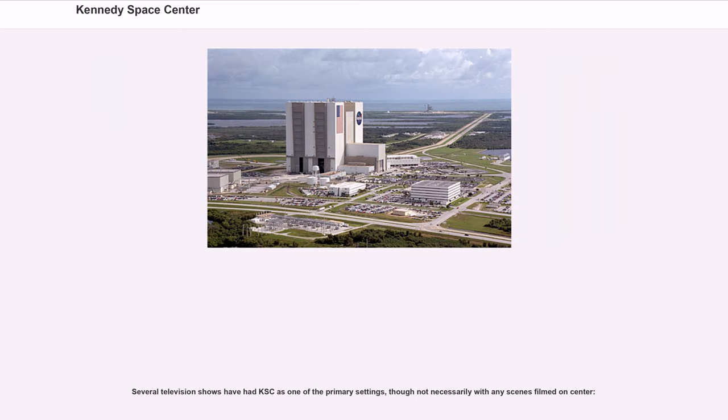Several television shows have had KSC as one of the primary settings, though not necessarily with any scenes filmed on center.